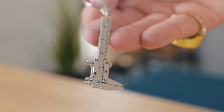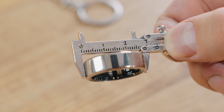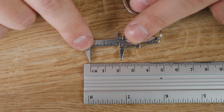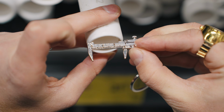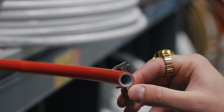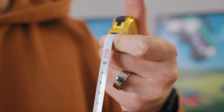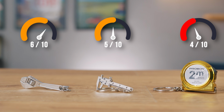You won't use it professionally, but in a pinch, it's totally fine. It has both external and internal measurement options, and even though it has about half a millimeter of error, it's good enough to, for example, measure a pipe in a supermarket, clip it onto your keys, and it'll always be with you. And also the tape measure. I think this one needs no explanation. It's exactly 2 meters long, the mechanisms work, and the markings are accurate. At the same time, that's not such a small one. I think there are smaller measure tapes. So yeah, hope we all agree on the ratings.